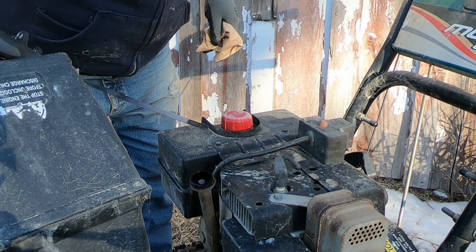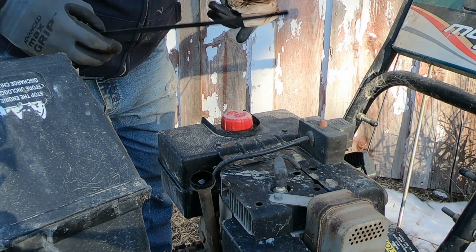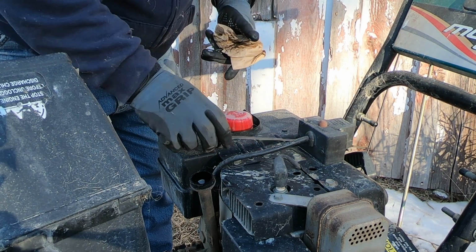Ooh, right barely at the bottom of the dipstick. Yeah, I guess we're gonna have to put another cord, or the rest of that cord, in there and keep going with this little project.